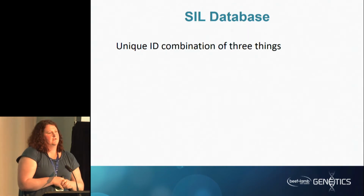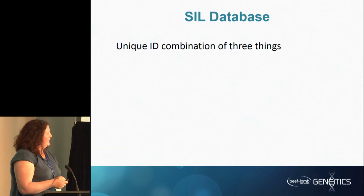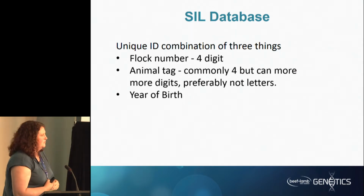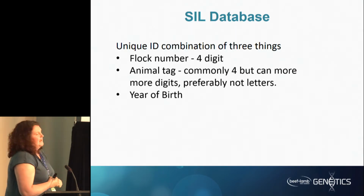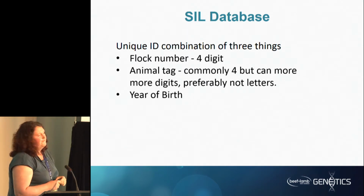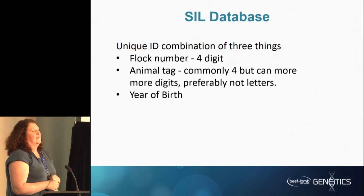The principal thing that you need is a unique identifier of your animals. The way we do that is we have a flock number. It's 4 digits is normal, but it can be more. We have an animal tag number. That can be 4, but it can also be more digits. Preferably not letters, although some people do that. It just makes complication. And year of birth.